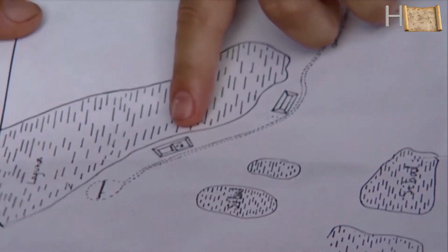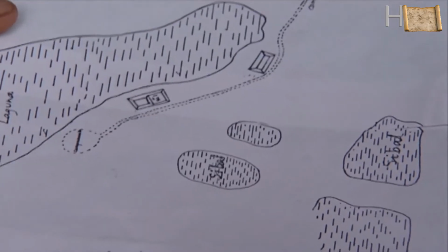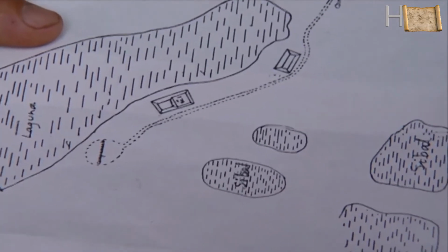So the reason we're here is because David Stewart identified a glyph on this stela right here, which is the same as the glyph on the Chicago panel, which identifies the ball player as a guy called Red Turkey. So I think we should go and have a look at that. It's kind of funny to think we walked straight past it and we didn't even notice it. Everything's just completely covered in jungle.